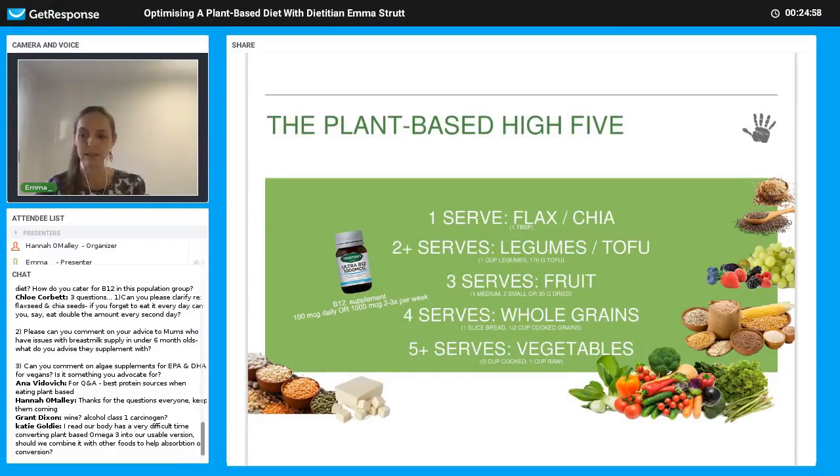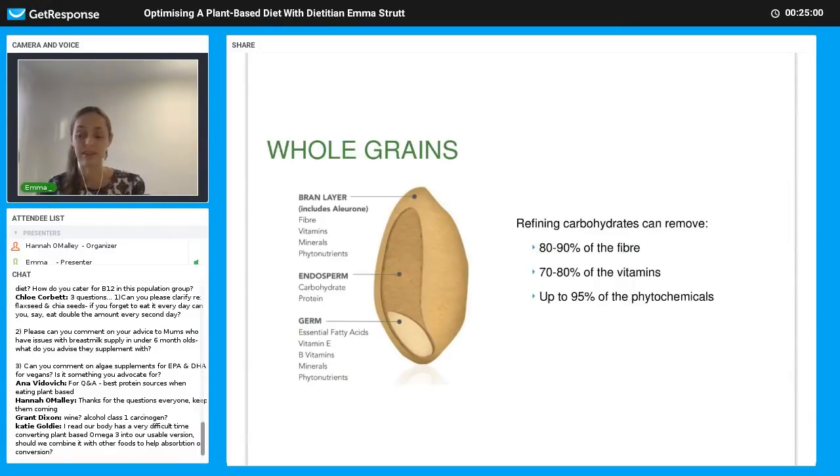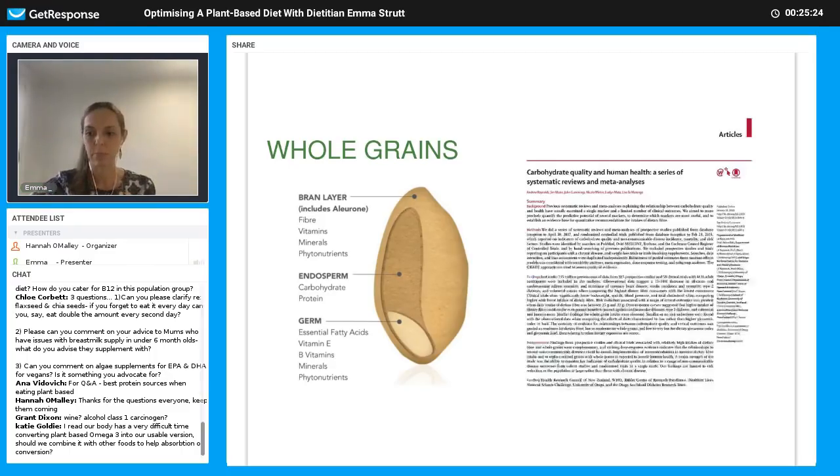Next up is whole grains. So the message here is just select your carbs with care. While it is true that refined grains can be detrimental to your health, the exact opposite is true when it comes to whole grains. When you refine a grain, you actually remove the bran and the germ layer, and as you can see, that's where all the beneficial nutrients are. Whole grains are still filled with fiber, with the vitamins, with the minerals and the phytochemicals, so they're very, very healthy for you. This was a massive systematic review that came out earlier this year.